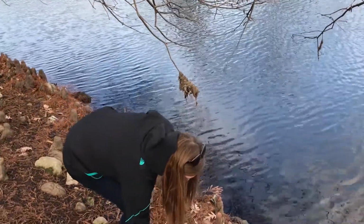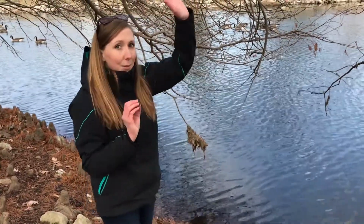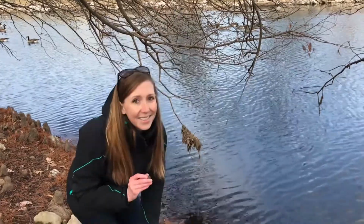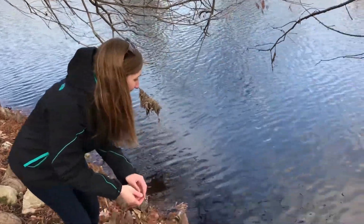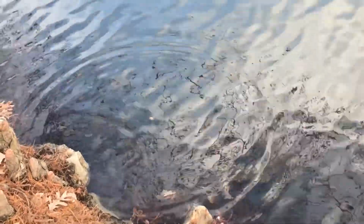Okay, what about an acorn cap? You think it's going to float? Arms up. You think it's going to sink? Arms down. Let's see what it's going to do. Ooh, it's floating, and it even flipped over.